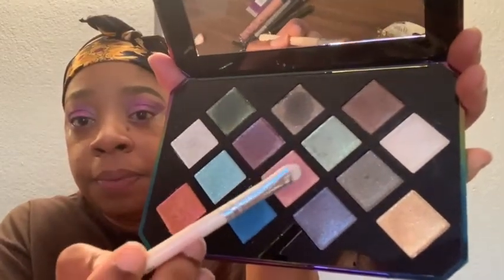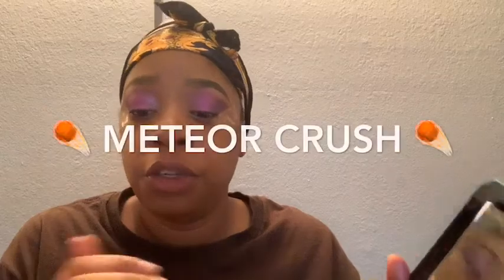So now what I'd like to do next, I'm going to go into my Fenty Beauty. This is the Galaxy. These are eyeshadow toppers. And I'm going to go in with this shade right here. Let's see if I can find out what the name of that shade is. It's called Meteor Crush. Okay. So I'm going to get Meteor Crush and add this over the eye as well. I'm going to go everywhere with this shade though. Oh, that's pretty. Meteor Crush.